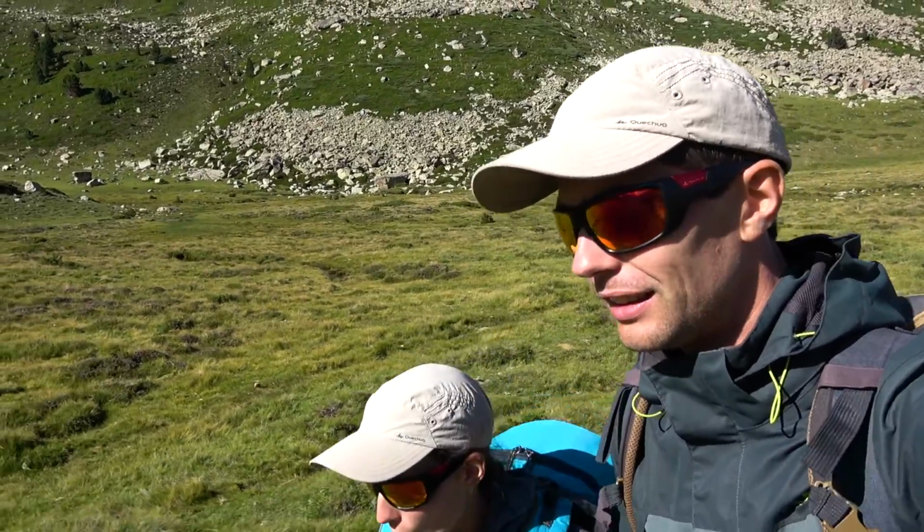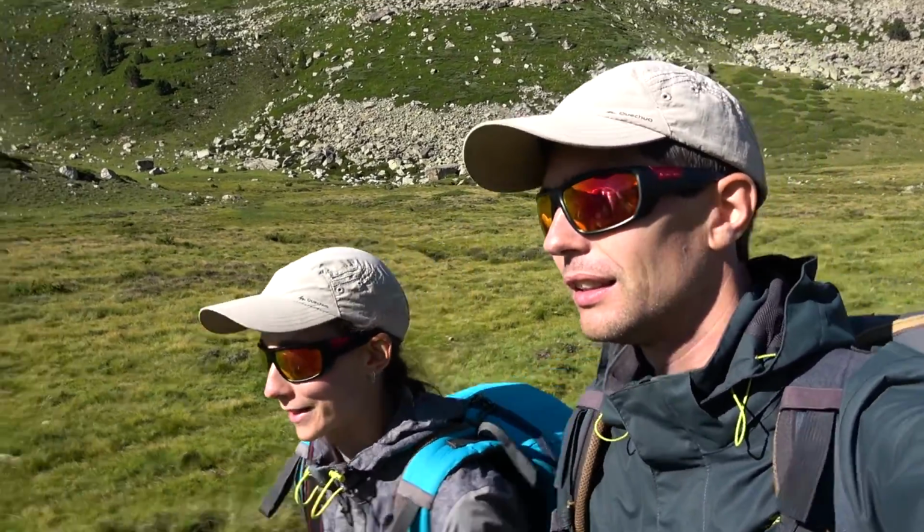Had to wear jackets because it's kind of chilly right now. Yeah, the cool winds start blowing and it's kind of cold. We feel like we're quite high up now in the mountains.